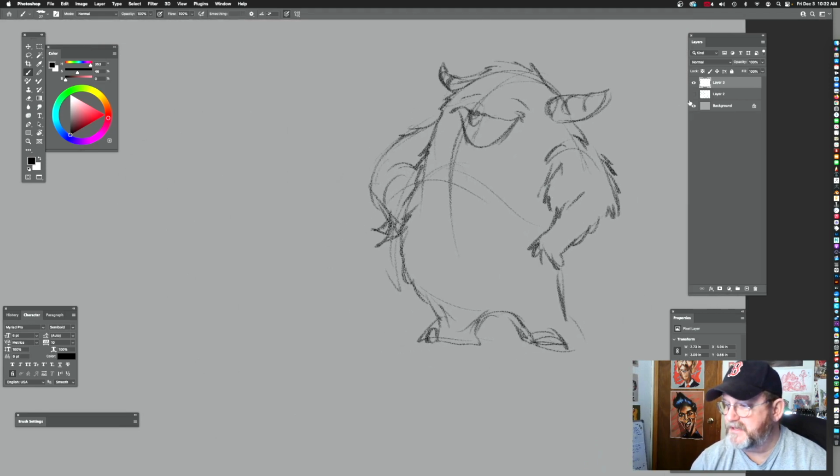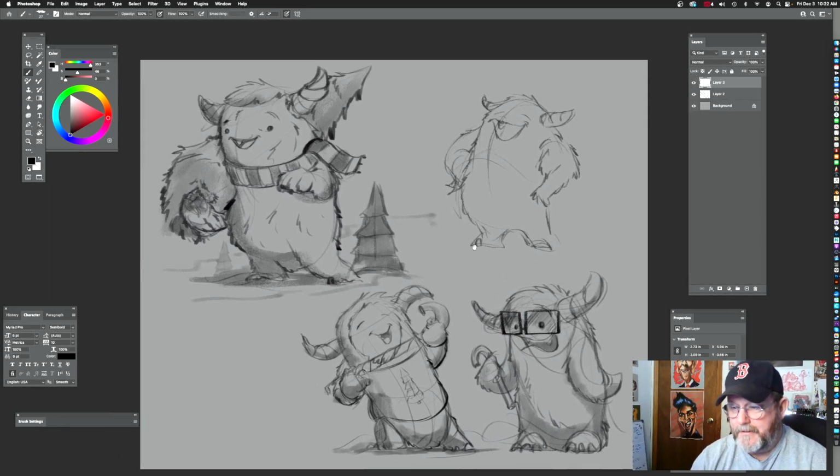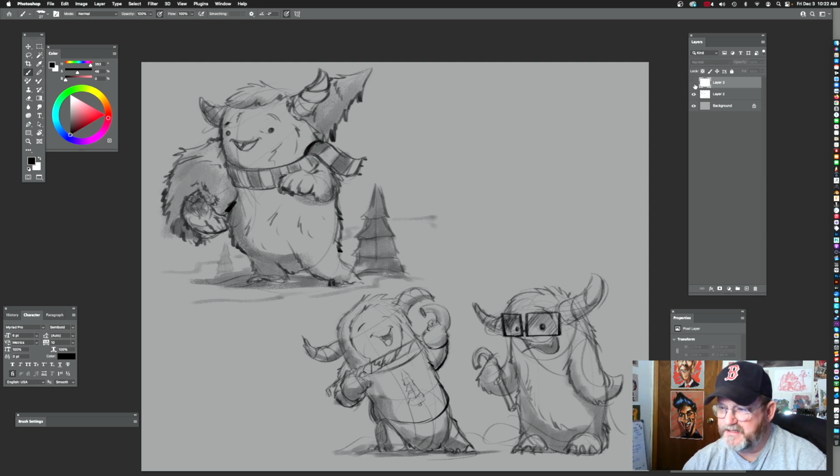So that being said, I've already fleshed out a few different ideas here for my Yeti illustration. It's going to be really simple, sort of like a spot illustration, just a simple read, something fun that I think really exemplifies that holiday spirit.